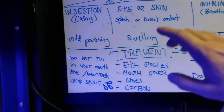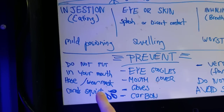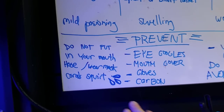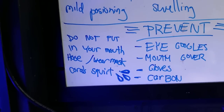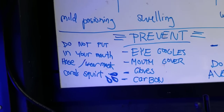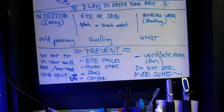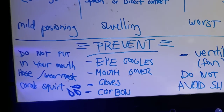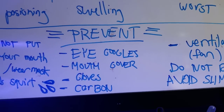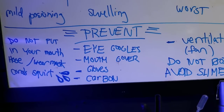All right, so to prevent this, do not put hose in your mouth. Wear a mask. Coral squirt. There you go, that's my little squirt sign right there. Just know, if you've ever taken mushrooms out of your tank and they're filled with water on the bottom, as soon as you take them out, they will start squirting on you, and you do not want that in your face.